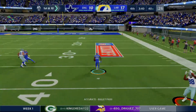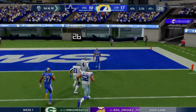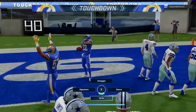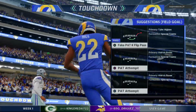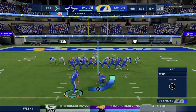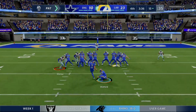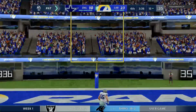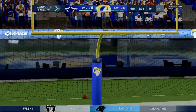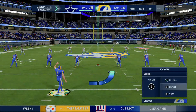They're looking for Lamb, but it's intercepted. Troy Hill picks it. And he will bring it back. It's an interception return for a Rams touchdown. So this defense doubling its pleasure there. Remember, they had the fumble return for a score earlier in the game, and now this time an interception return for another score. PAT up and good by Rosas, and the lead now up to 14.